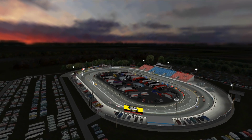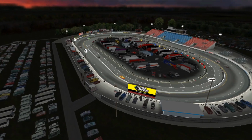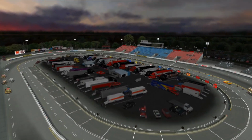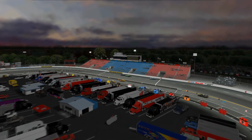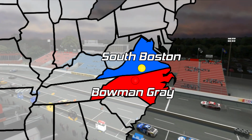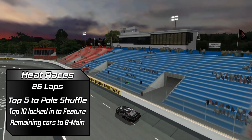Hello and welcome to the second round of the Hometrack Challenge from South Boston, Virginia, home of Denny Hamlin and the Burtons, to name just a few iconic names that came out of this racetrack. Cars getting their final preparations in practice as we speak. This track not far from where we started last week in Bowman Gray, but this is the Mid-Atlantic region, and we'll move on to the heat races today and get on started.